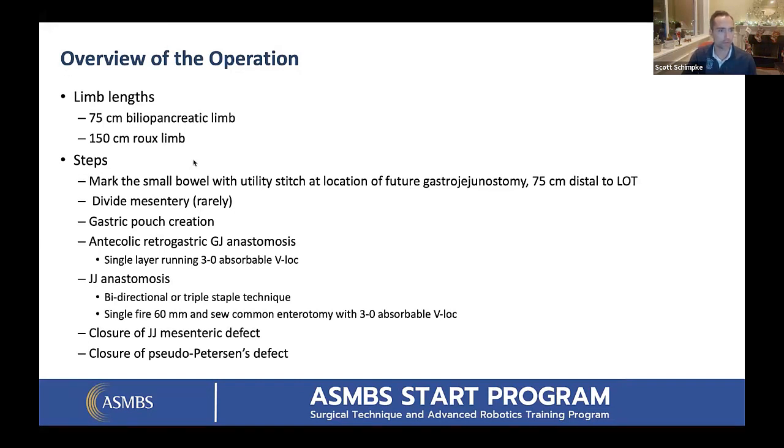The GJ anastomosis is a single layer running suture. The JJ, there are two different ways to do it. There's a bidirectional, or you can call it a tri-staple or triple staple technique. Or you can do just a single fire, 60 millimeter, and then sew the common enterotomy. I do it both ways, but more commonly in my practice at my hospital, I do the bidirectional because other surgeons do it the other way, and we want to make sure that the residents and fellows see it both ways consistently. And then, like I said, I close the defects.